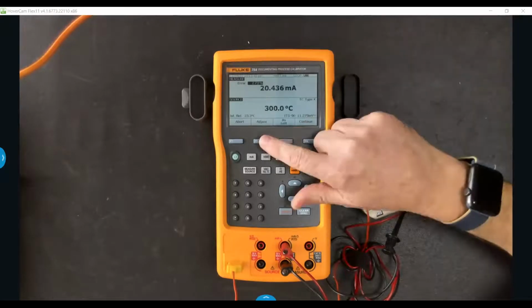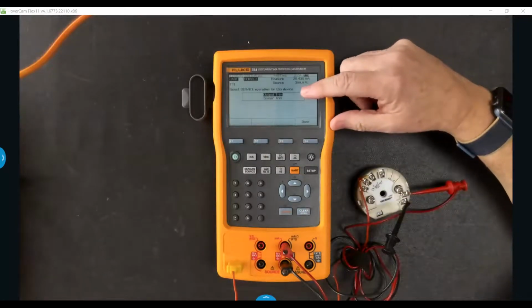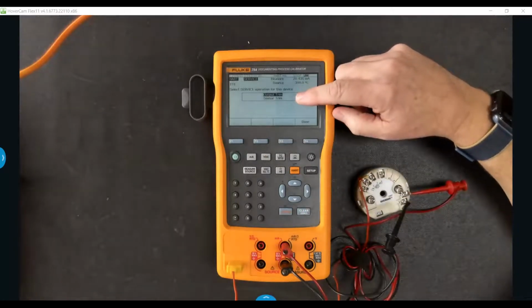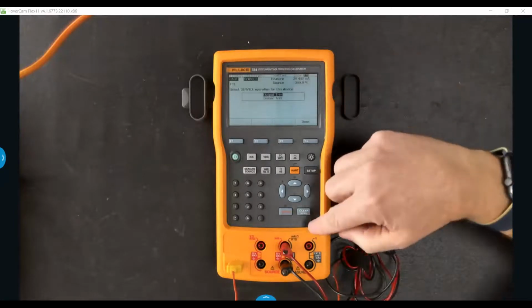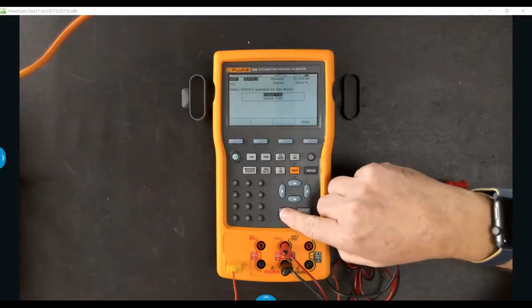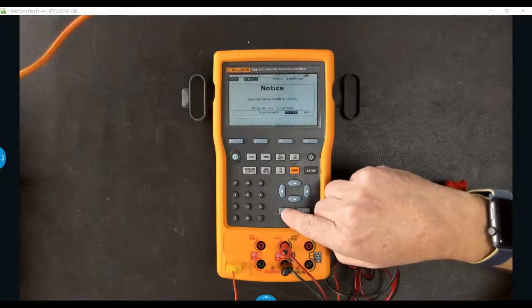So we can go in and hit the adjust button, and you notice we can adjust the 4-20 output trim. And we can also adjust the input sensor trim. So let's start with the output. So we'll hit enter. Make sure we're connected to the device.